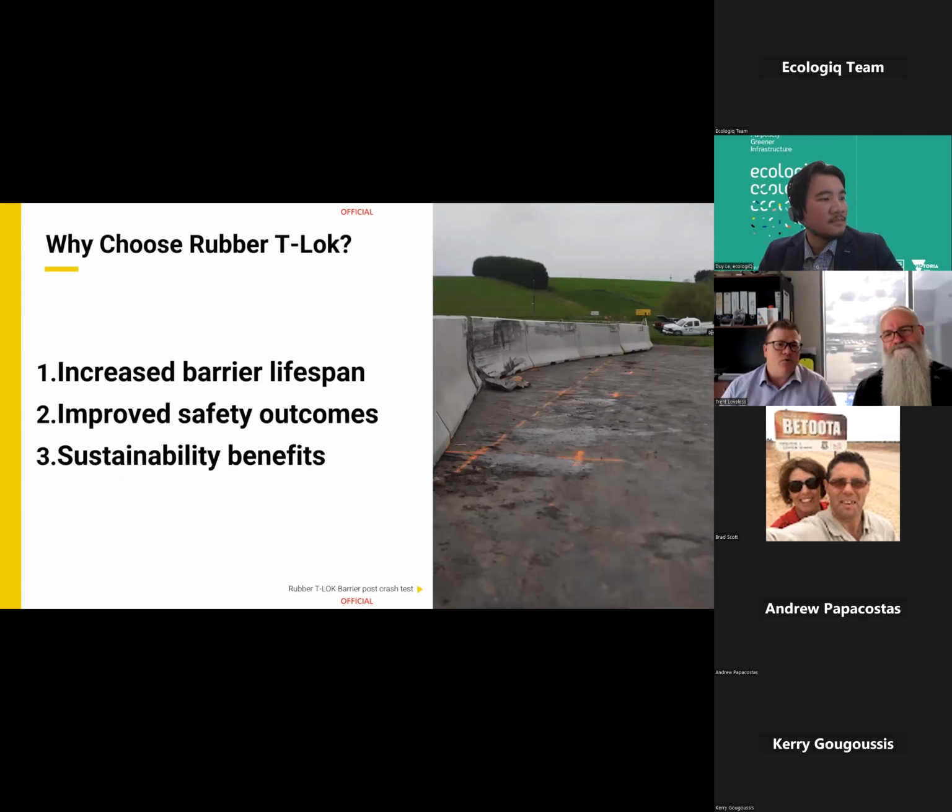So we want to appeal to the market and say why look at rubber T-lock? Well, there are some serious benefits here. There's an increased lifespan. It's not based on a gut feel, it's based on evidence and the science. If you look back at that crash test video, which anyone dialed in today can jump online and have a look at, on the work zone side the debris field is seriously reduced from typical concrete barrier crash tests. So there's a genuine improvement to road safety outcomes and for the workforce working on the work zone side of that barrier. It's a significant improvement. And all the evidence testing shows there is going to be an increased barrier lifespan, potentially 50, potentially 60%, potentially 100%.